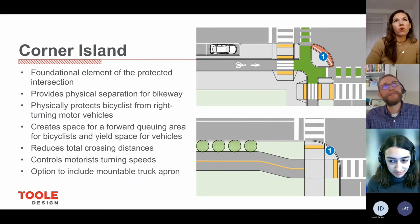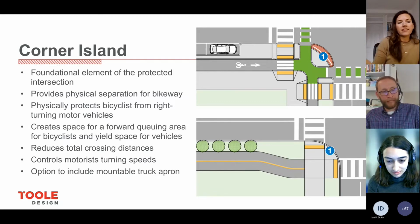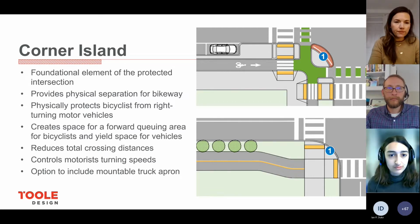So diving a bit deeper into the corner island, this is really the foundational element of a protected intersection. Without this, you can't really have a protected intersection. This provides physical separation between the bikeway and the motor vehicle travel lanes and physically protects the bicyclist from right turning motor vehicles by creating space for vehicles to wait as they're turning if they are going to encounter a bicyclist. By having this corner island, it also creates physical space to provide that forward queuing area that we talked about, which is in that green space, for someone to wait in advance of the main stop bar of the intersection.